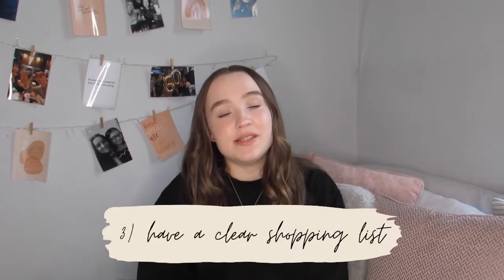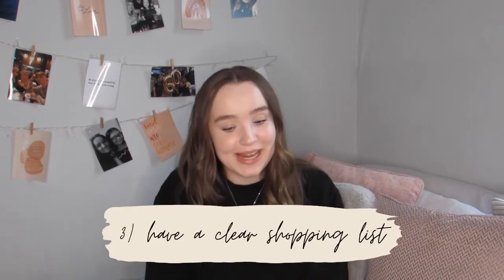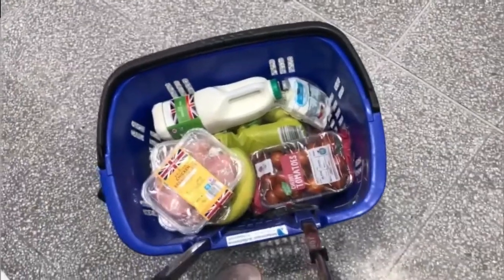My third tip is to have a clear shopping list. Know precisely how much of things you need so you don't overbuy. That obviously saves you money, and it also helps prevent you having to throw things away, particularly fresh food. Just knowing exactly what you need is super helpful. I also find that if I put things in order of where they are in the supermarket as I go through, it helps my shopping trips be more time efficient.